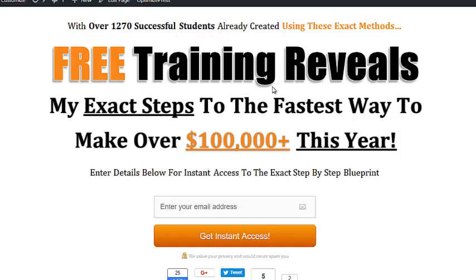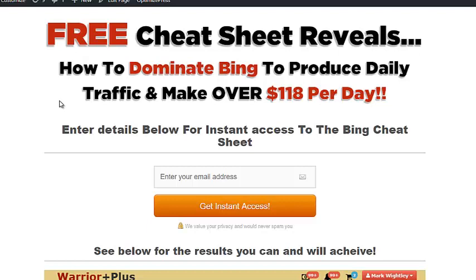Now I'll show you a couple of other examples that run along the same style or the same design. This one here, once again, free, nice and big, free cheat sheet reveals. So you can see the similar layout there. It's just a headline, and this has got one more element in it, but it's basically a headline, and then a call to action. So enter details below for instant access to the Bing cheat sheet, right? And it's just a basic PDF that shows them how to utilize Bing. Pretty damn simple. Opt-in box, and they enter in their email.